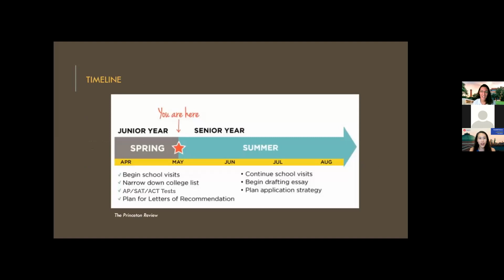Gail, do you want to talk a little bit about what the timeline would look like? Absolutely. I think Kendall and I wanted to be able to provide some practical next steps, right? And so we are right in that time frame. I suppose truly we should move the star over to June. We are technically in June now. But we are in that process in which we should try to utilize our summer to the best of our abilities. I think that this is a really fantastic time to start drafting that essay, and really plan which applications you're going to be submitting and which schools you're going to be submitting to.